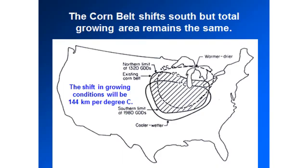The Corn Belt, at a minimum 1 degree shift, is going to have to move at least 100 miles south. Now this will still be in a lot of the grow zone, but some of it will go offline, but still there's going to be more corn than wheat available for sure.